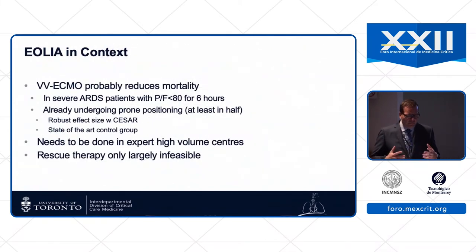So I think we've got data to suggest that VV ECMO probably reduces mortality in severe ARDS patients who have a PF ratio less than 80 for 6 hours, and at least half of whom are already in the prone position. It has a robust effect size with the CESAR study. And really, this was a state-of-the-art control group, 90% of whom received prone positioning. But it needs to be done in high-volume expert centers.